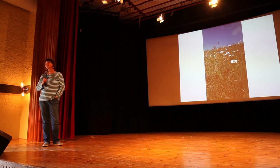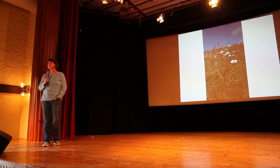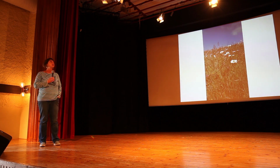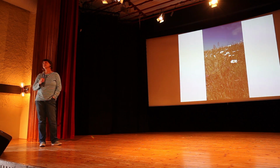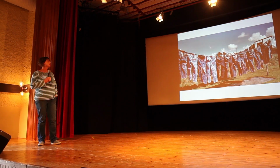On a Friday, I walk on the headland at Milltown Malbay, which is actually on the coast. And this is the flower meadow. And this is where the inspiration comes from for the fabrics that I use and also for their durability.